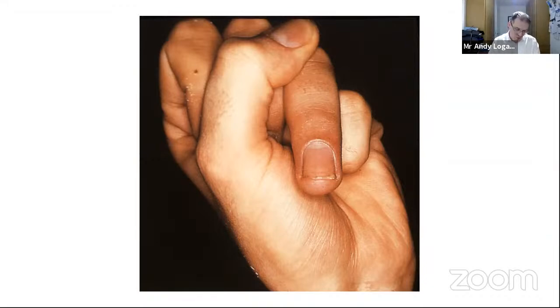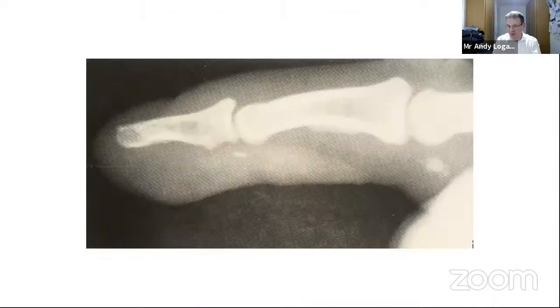Now, what investigations would you do for this? I wouldn't do an ultrasound because the diagnosis is obvious from that clinical history, but some may say that. I would get an X-ray because they can have a bony component to it. So in this particular case, you can see the scalloping here where the tendon was originally detached.